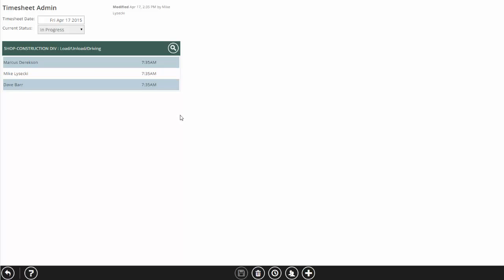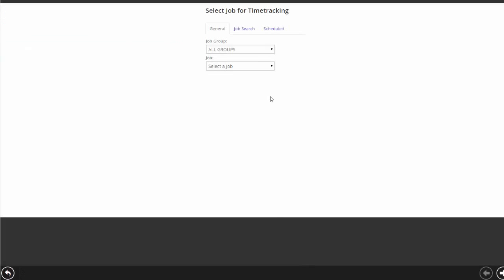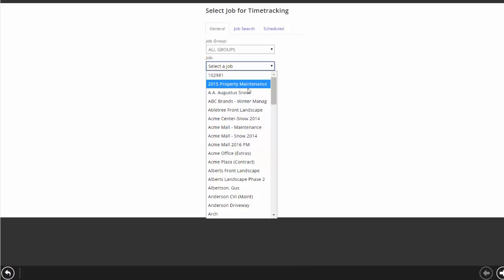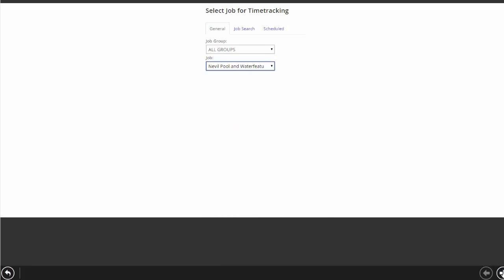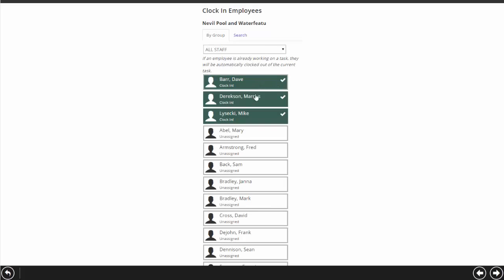We just repeat the same process for the employees after we've done the foreman in the morning. Now let's pretend we're all moving to our first job. You don't need to clock out of the shop. You simply need to go down here and clock into the job that you're working on now. I'll jump to that Neville Pool and Water feature job and hit next. And we'll clock in Dave and Marcus and Mike to that job as well.